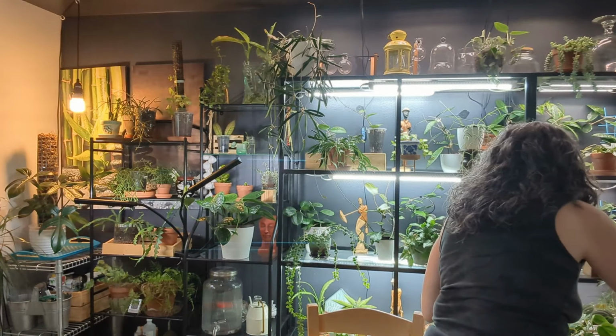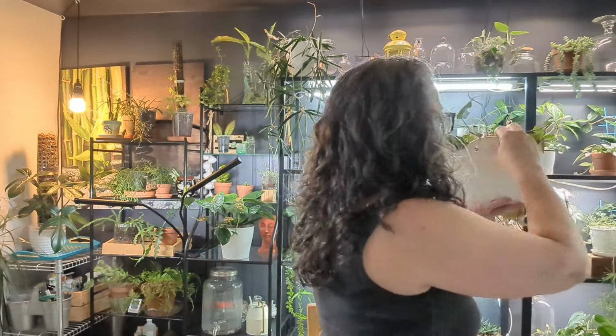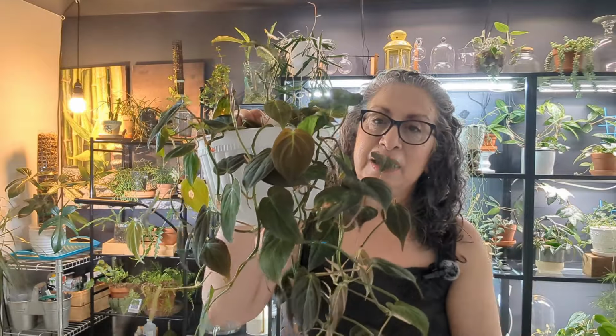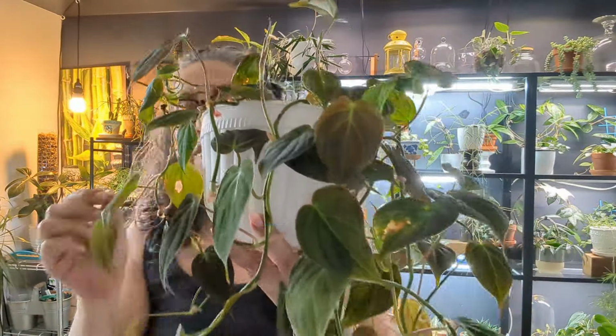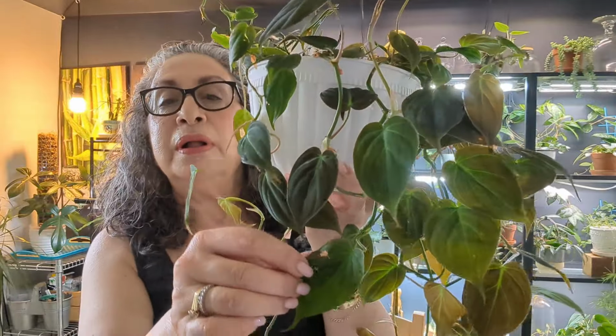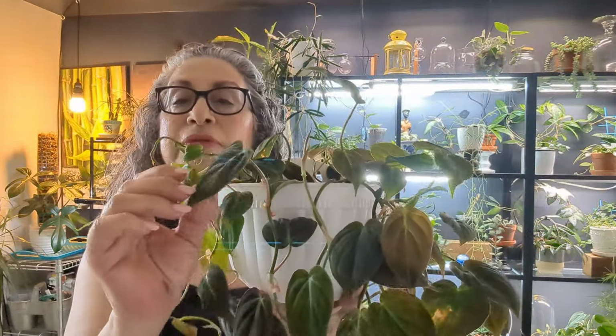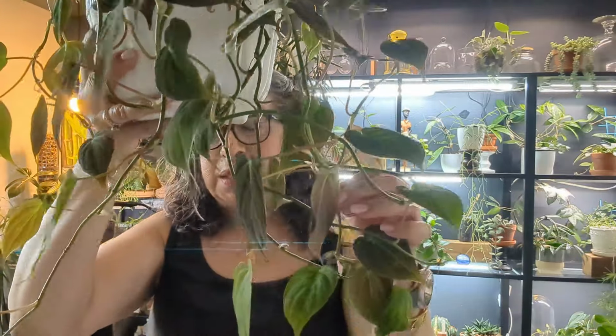Now, another of my favorites. My favorite hanging, trailing plants is the micans. Just stunning. I love the velvety leaves. I just love the color. But this also has given me a lot of trouble. This is, I think, the third time I've bought this plant. It's, for me, thrips all the way, always.